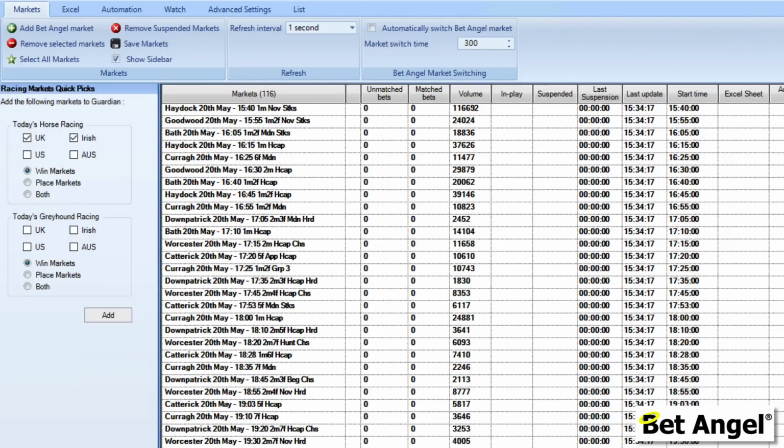So when I start up Betangel in the morning, the first thing that I do is I load all of the markets that I'm going to trade into Guardian. And one of the reasons that I do that is because I'm very interested in basically what's ahead of me on that particular day. And there are a number of things that I'm looking at. But when we're looking at horse racing, typically what I tend to do is put all of the meetings into Guardian, and have a quick browse across them to see where there's any sort of interesting facets within the market.